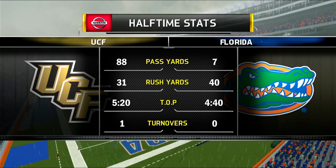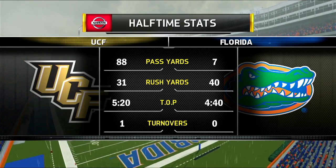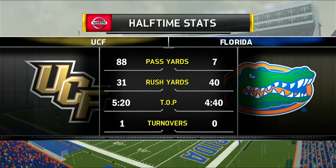David and I will stay locked in on everything going on in college football. Going to wrap it up here in the studio. Just about time to get you out to your second half. Brad and Kirk ready with a call.